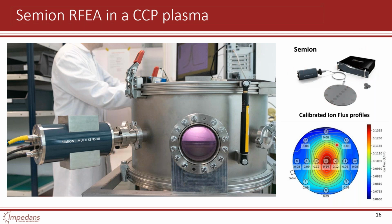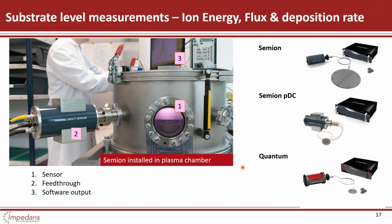What you get is this contour map, which shows you the ion energy and ion flux in real time. The software interpolates between the sensors themselves, so you build up the contour map, and you can see the energy and flux. And you see the image here. This is our test chamber in the lab in Dublin, and if you look through the window, you can actually see the Semion RFEA sitting on the pedestal. There's a few variants of this, which we'll talk about in a couple of slides' time.